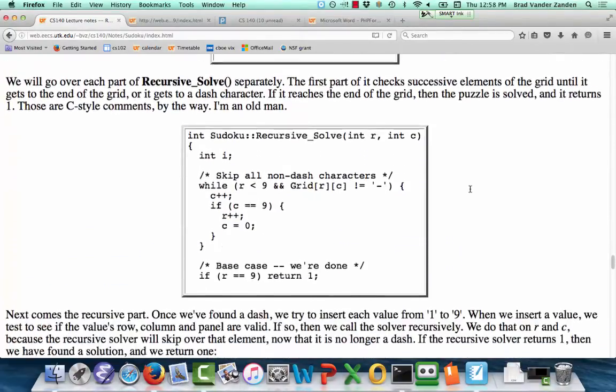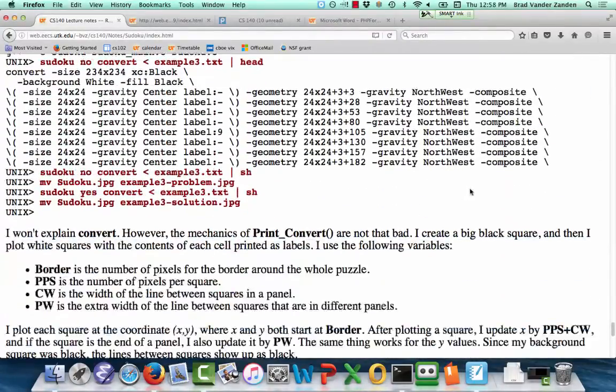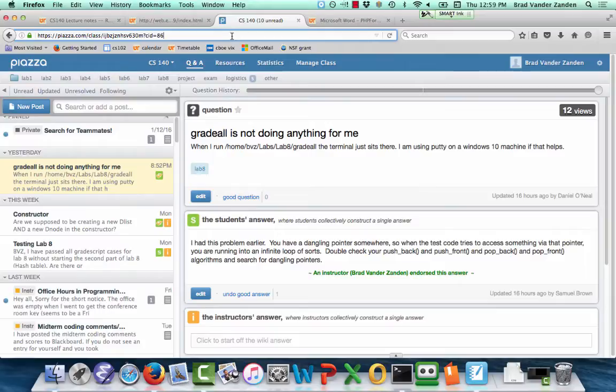Okay, and we already went through the recursive solve. I am not going to go through his print converter, but you can see it does all kinds of nifty things. It can set the size of a box, the gravity so that it centers the label, and some other gravity. So there's all kinds of commands that you can give to convert. You can actually find it online if you're interested.